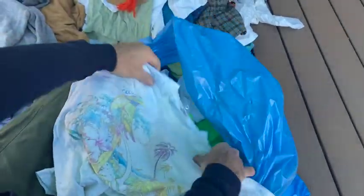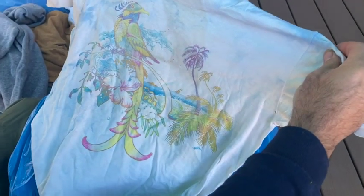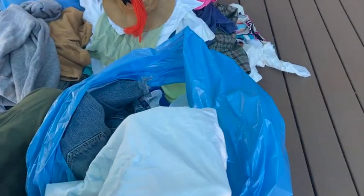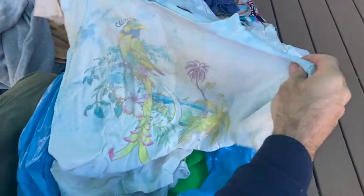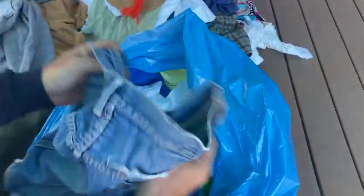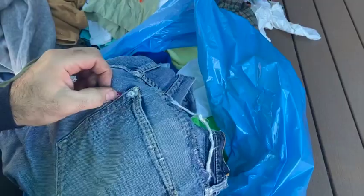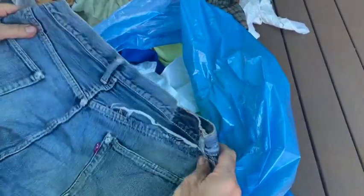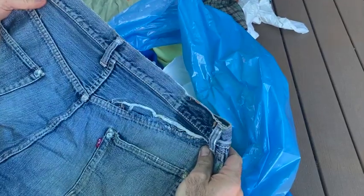What is this, the tie-dye tee, Ogden? I don't know, kind of a tropical Hawaiian kind of vibe here. Looks like someone did a homemade tie-dye, but it's kind of cool. Another pair of shorts. Got the Big E, so that's a good sign. Pretty rough, but the offset loop, so I think these are earlier.